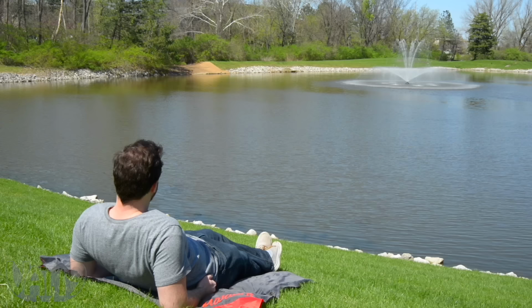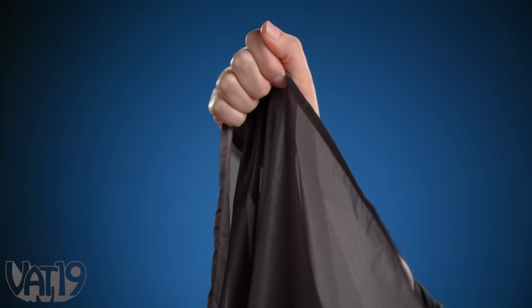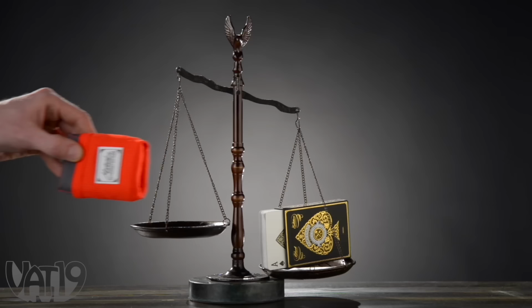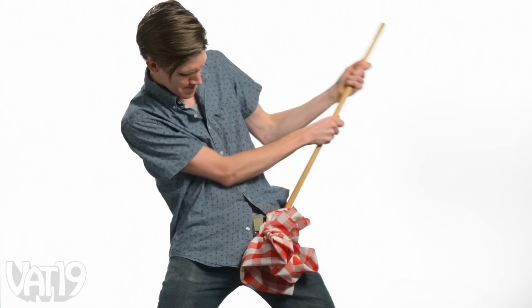Introducing the Matador Pocket Blanket, a versatile and durable sheet that does go in your pocket and everywhere else. The ultra-compact form is achieved with hyperlight nylon that's only 90 microns thick and weighs about as much as a deck of cards.